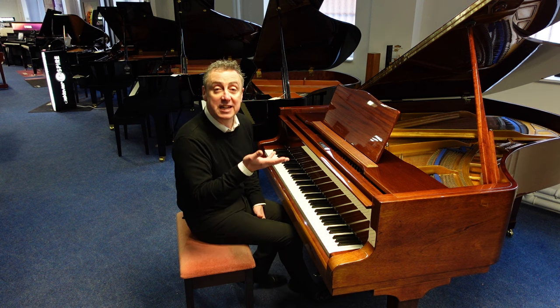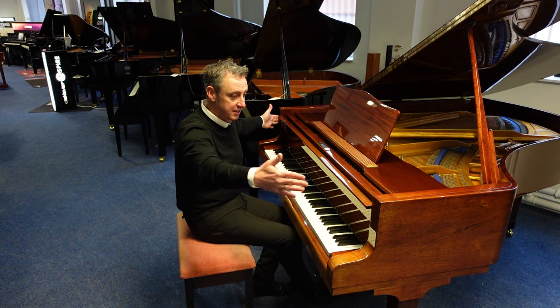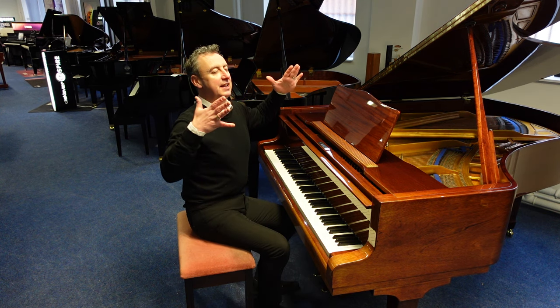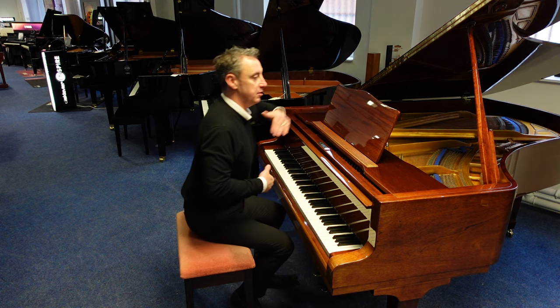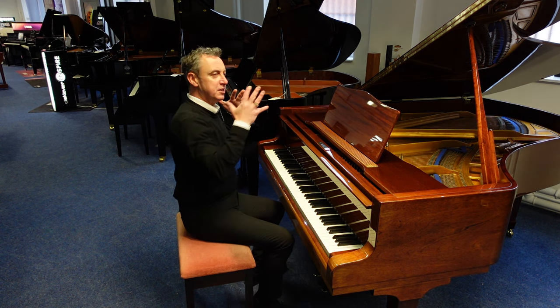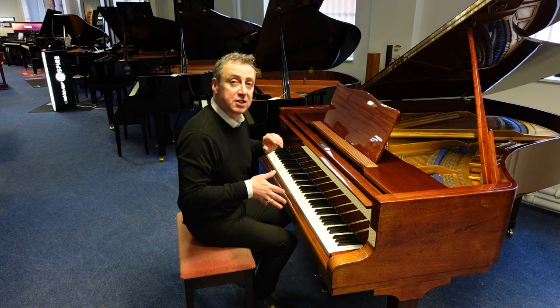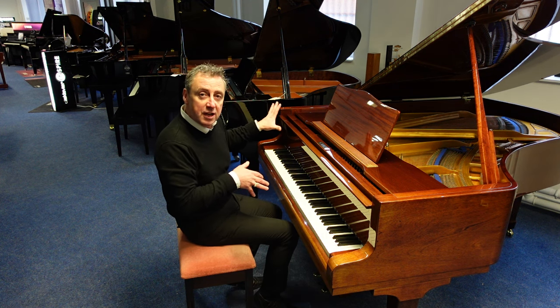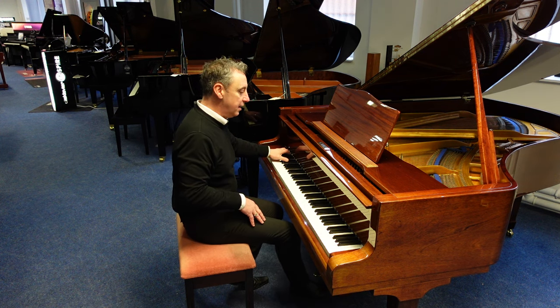It's 101 centimetres tall when the lid's down. It's 148 centimetres in width, and it's 186 centimetres in depth. So it's a lovely big piano with lovely long strings, brilliant spruce soundboard, and a fantastic tone. So what I'll do, I'll just press an E flat note here and a couple of chords just to give you an idea.